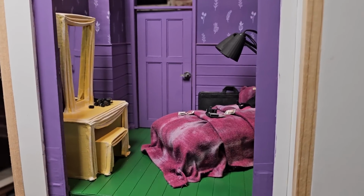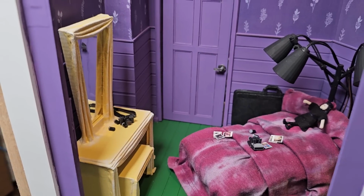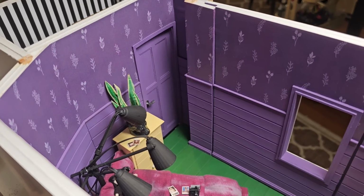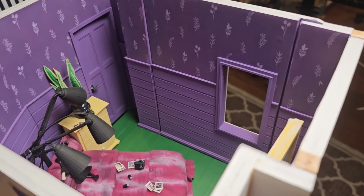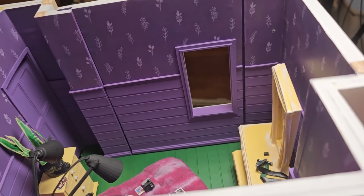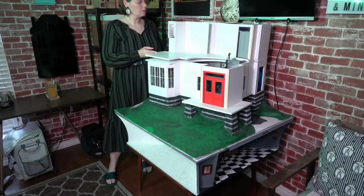Most recently, I worked on Lydia's bedroom, which is very purple and a lot brighter with the amount of colors in here. This is the only bedroom that I have completed on this floor. I will still need to create Charles and Delia's room and Charles' study. So the walls on the second floor are not quite done.